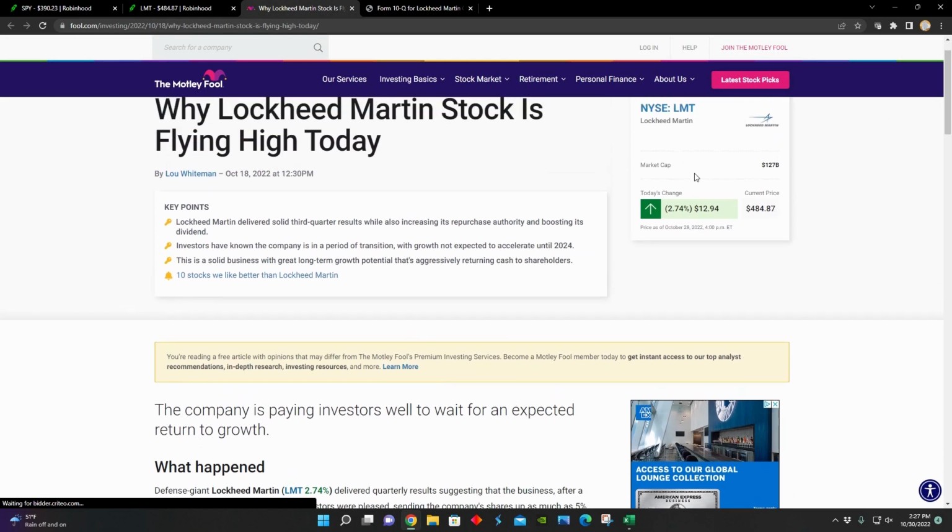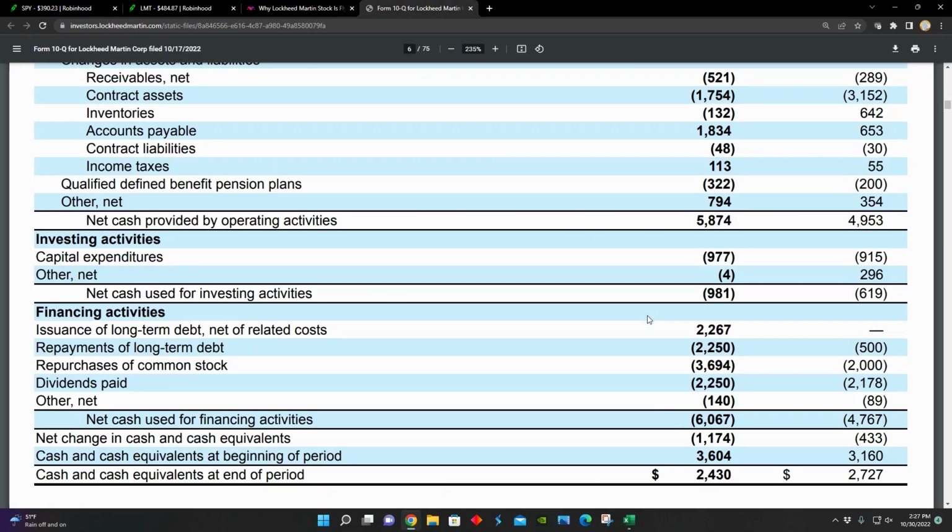Reminder, they're calling this a period of transition. So this isn't even the period that they're considering accelerated growth for their company. And interestingly enough, of the $3.6 billion of repurchased common stock in 2022, about $1.4 billion worth of that came in the third quarter of 2022. And then of the $2.25 billion worth of dividends paid out in 2022, about $739 million worth of that came in the third quarter.